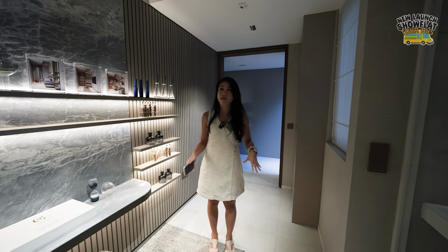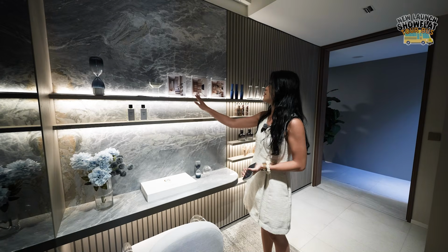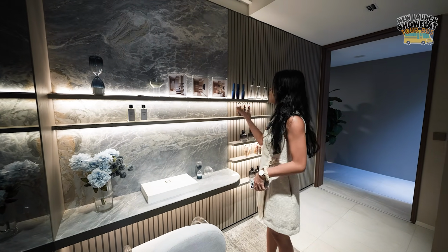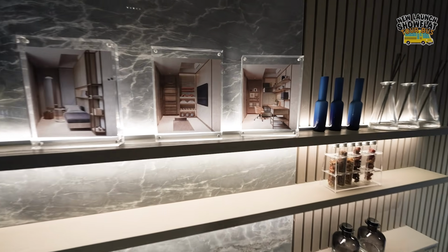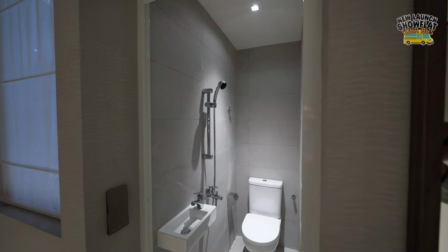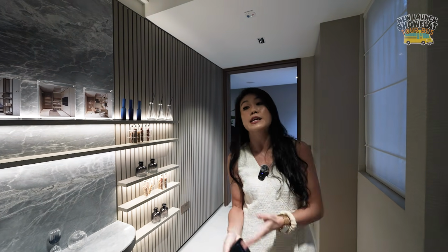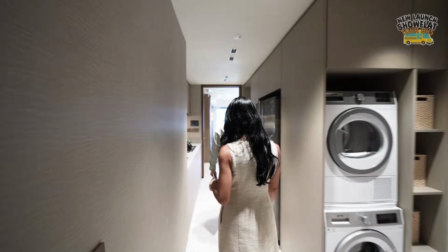So this space itself, they actually catered for 3 ideas that you can have. Whether you want it to be a helper's room, or you want to use this area as a gym area, or even as a work from home study area. I think the good thing is that AC has already been installed at this area as well, and you do have a little WC over here. Like the name suggests, flexi space, it depends on what you need, your preferences, and then you can build it to your own liking. Yeah, so now let's head on back outside and check out the living area.